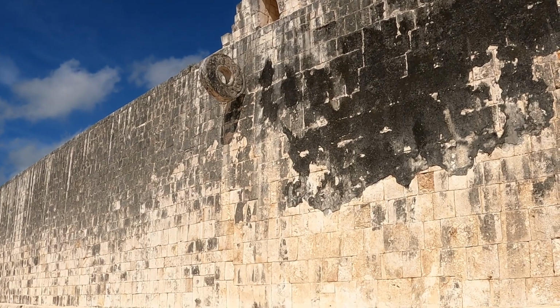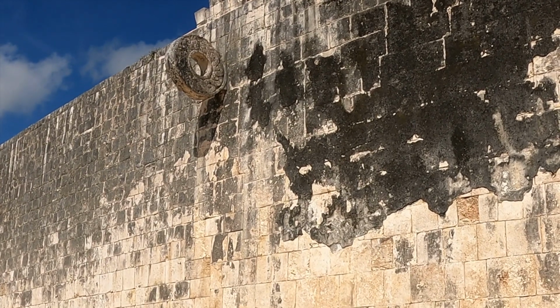If you look closely up at the ring structure, you can see a bunch of serpents that are all around the ring. Oh, they are.